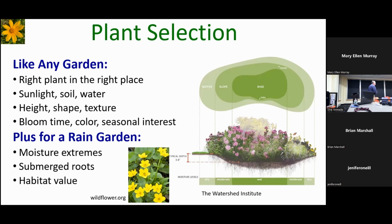What happens to a rain garden this past summer? We had a drought. You have to water. You want your plants to survive.